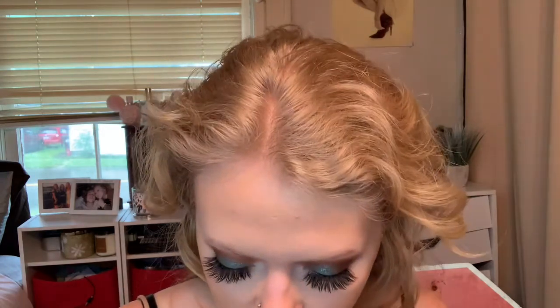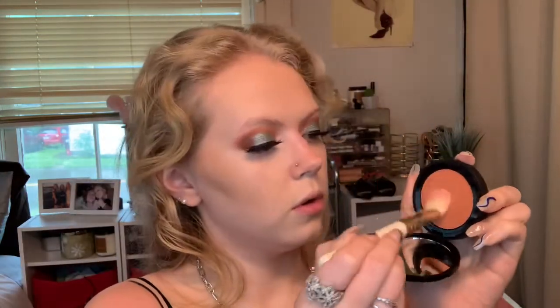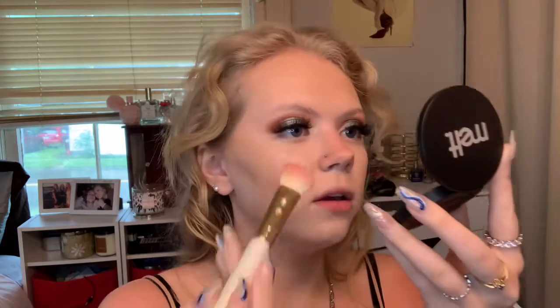I'm into that. Okay, I'm going to go in with this. It has some dog hair on it. Of course it does. All of my brushes have dog hair on them. I got this from Ipsy, but I'm just going to swipe it a couple of times. Oh shit, that's pigmented. This does have a mirror, by the way, which I like.